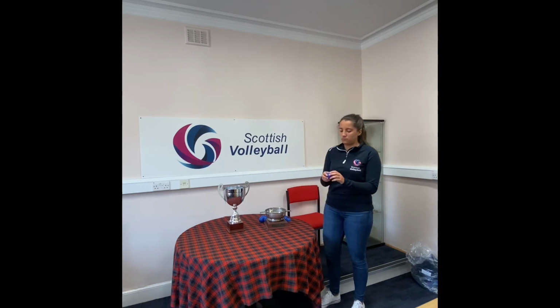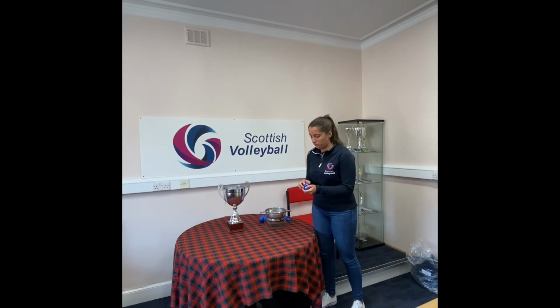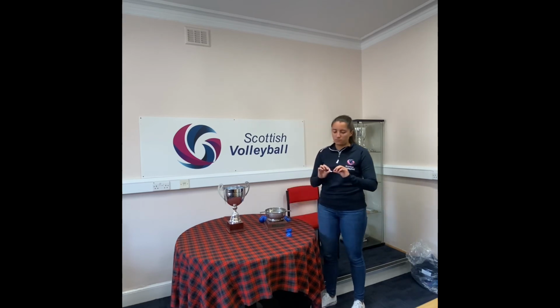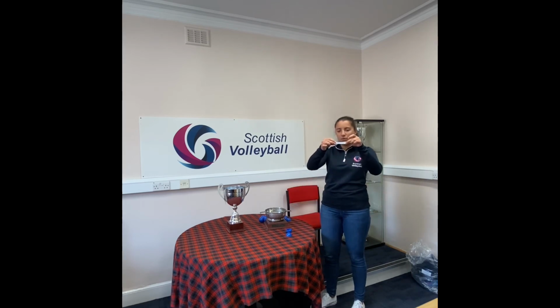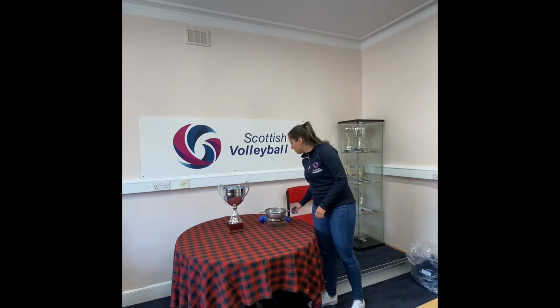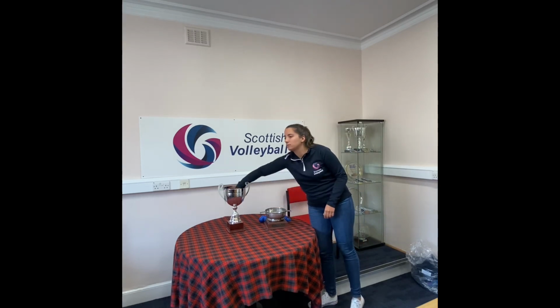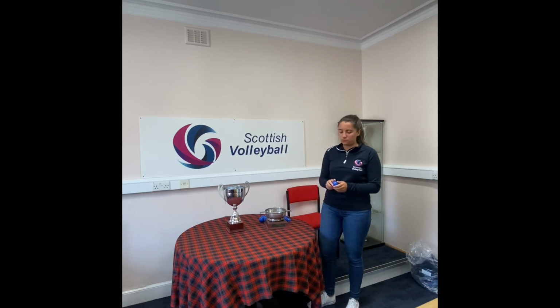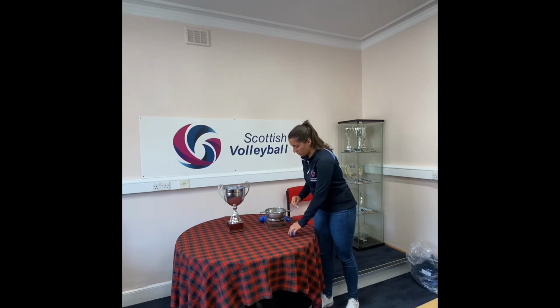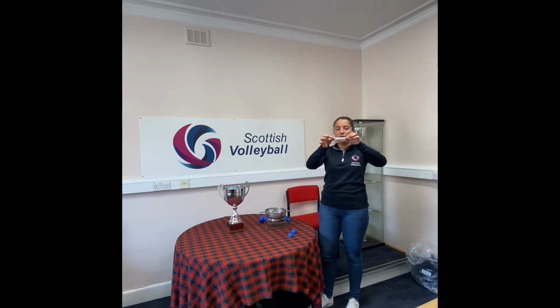Two SVL Premier rivals taking on each other in the first round of the Scottish Cup this year. Now in pool D, University of Edinburgh 4. University of Edinburgh 4 join University of Edinburgh 2, Glasgow International and Dundee. Now into Pool C with City of Edinburgh, Volleyball Aberdeen and City of Edinburgh 2. University of Edinburgh 3.